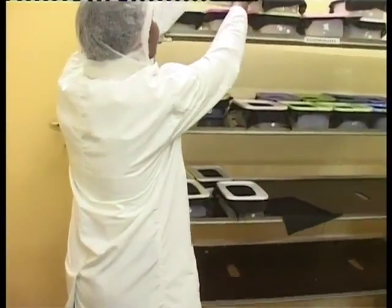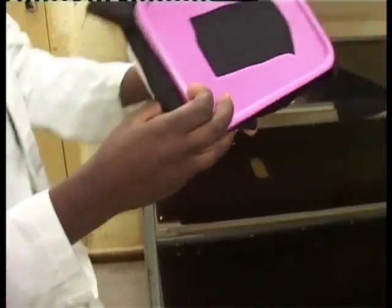The small larvae, we call them neonates because they have not been fed. So they are the young. So the eggs will hatch into larvae.